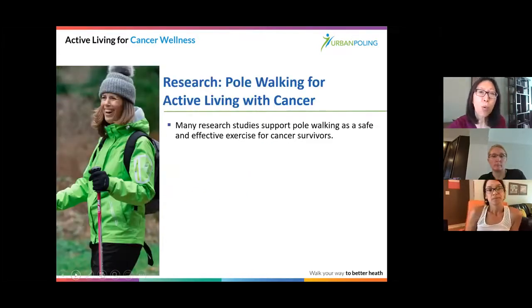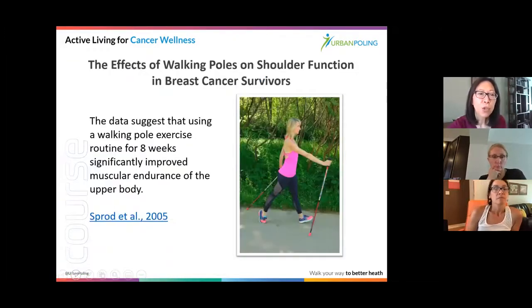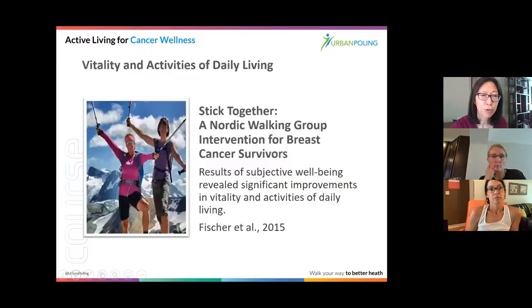And then let's talk about pole walking specifically in terms of those living with cancer, supporting it as a safe and effective exercise. So as you know, lots of times breast cancer affects your muscular endurance and range of motion of the shoulder joint. Hopefully you saw in that video that there's just a tremendous amount of arm movement and arm swing. If I were just to give you an example, if you were to walk for 1 mile, you would actually move the shoulder joint 900 times. So it's a simple, easy and effective way to get the range of motion for the shoulder joint through just walking alone.